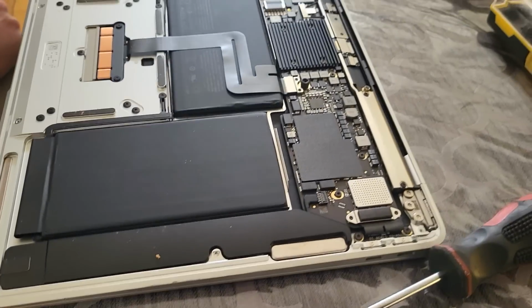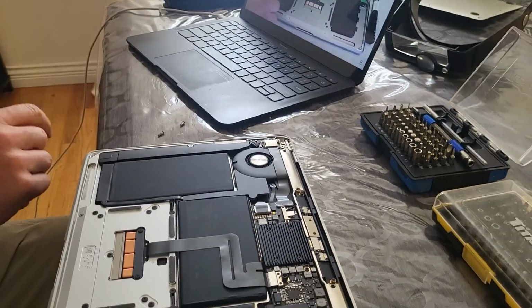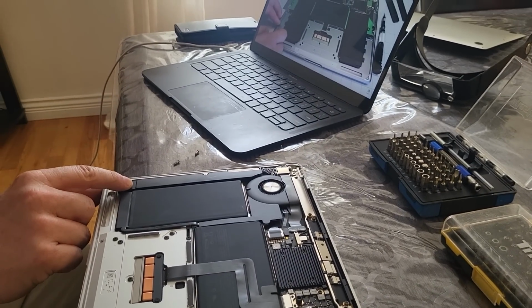There are 3 more tabs on each battery side. Go ahead and prime any of those.